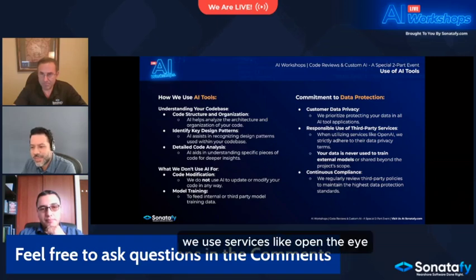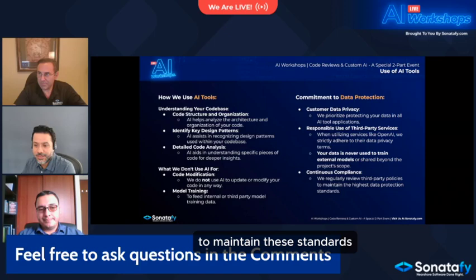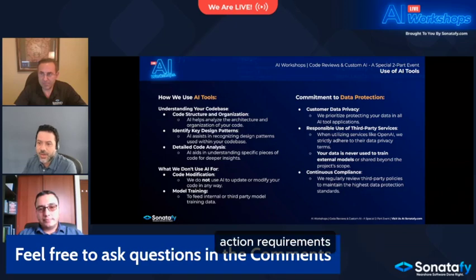We use services like OpenAI. We make sure data is never used to train external models or shared outside the project scope. To maintain these standards, we continuously review third-party policies to ensure we meet the highest data protection requirements.